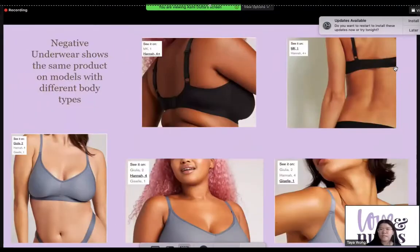As mentioned previously, we would also like to add a feature that changes the image of the model based on the size and color chosen by the user. Negative Underwear has a similar concept on their product page. There is an option on the top left corner that allows the user to see the product on different models. This allows the user to see the garment on someone who is a similar body type to them.